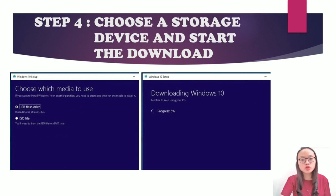Step 4. Choose a storage device and start the download. Select the device you are going to use for Windows 10 installation: USB flash drive or ISO file for burning to DVD. Then, click Next. Select the USB flash drive or a folder on your PC to store the Windows 10 setup file. Click Next and the 4 GB download will begin. If you create the DVD ISO file, you will need to burn the file to DVD before you can use it to boot your PC. Otherwise, you can boot using the USB flash drive.